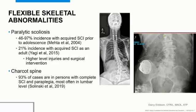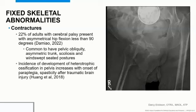And Charcot spine. So 93% of cases are in persons with complete SCI and paraplegia, and often at the lumbar level. And these can be really debilitating for people, and because of that damage to the spine, now they're really looking at fusion, so what was once flexible now becomes fixed. And then we have fixed skeletal deformity.